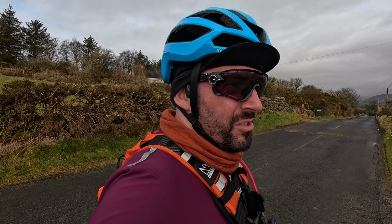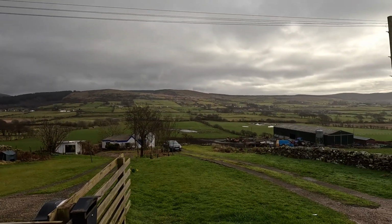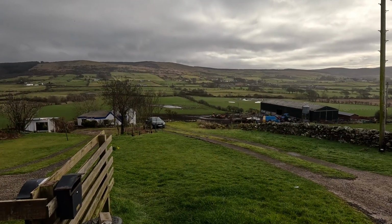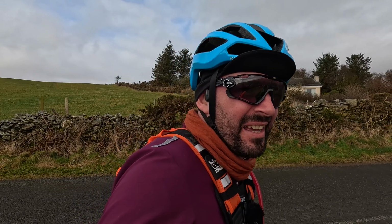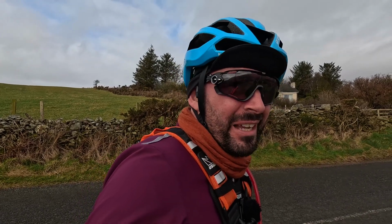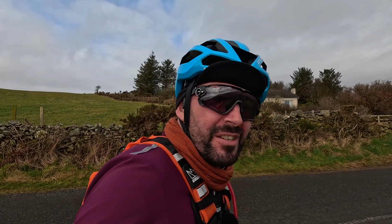Now, I was wondering when I was going to see some of these on the island, and I can't get down to them because it's on someone's land, but there's 2 tractors. That's not what I'm looking at. I've seen some hairy coos. It's very rare to see any Highland cows on the southwest coast, although technically I'm above the Highland fault line, so I'm in the Highlands. Oh, I didn't think I'd see any of them today. Hopefully I get to see some more up close and personal.